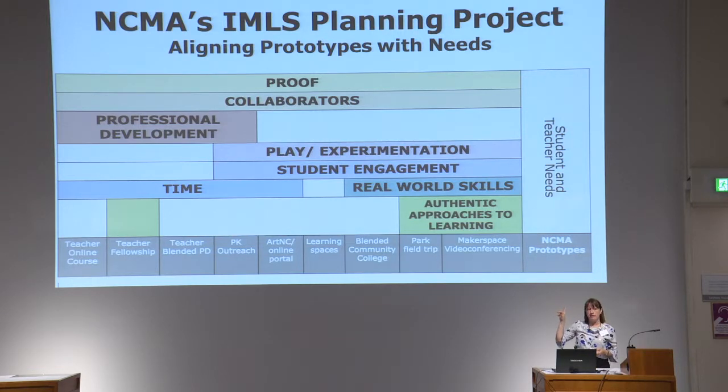Collaborators was something that we felt was natural to integrate into every single prototype in a variety of different ways. Much of that comes from the fact that we are very interdisciplinary. Arts integration was something that we focus on, not just the art teachers, but across the disciplines, and having teachers begin to work together, as well as students being able to work together on some of these projects, was something that was an easy need for all.